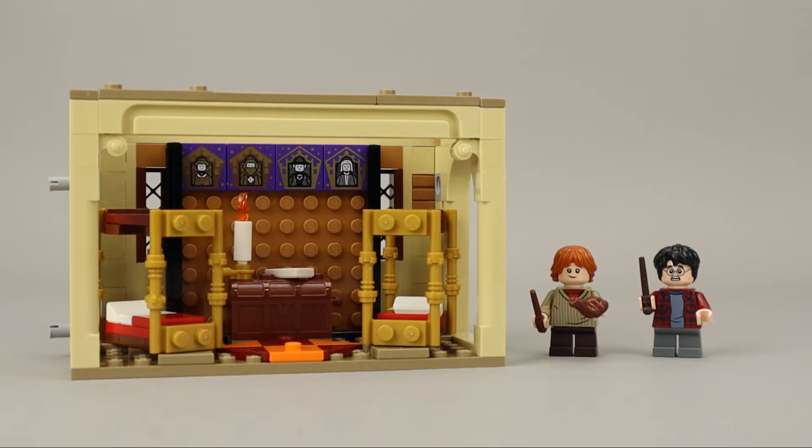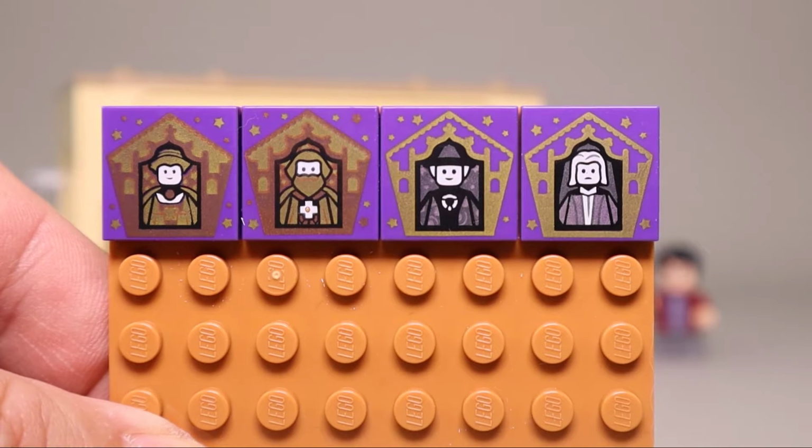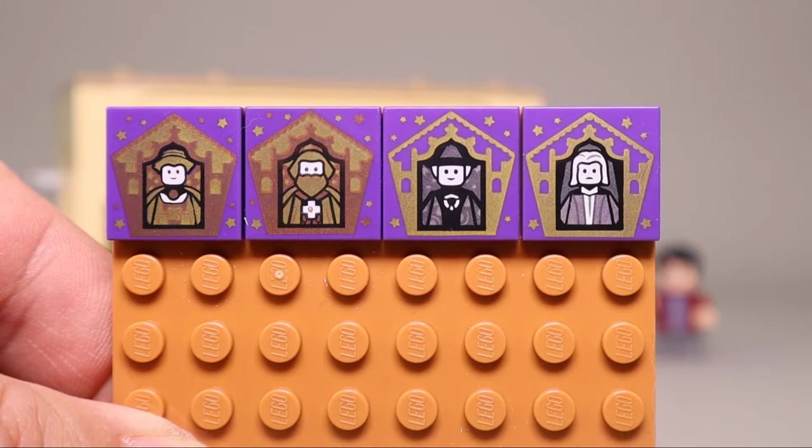And it also comes with Ron and Harry, who obviously live in the Gryffindor dorms. So let's go ahead and start with those wizard cards. Taking a look at the cards that I received with this set, I got a couple of the Hogwarts first headmasters. So Helga Hufflepuff is on the far left, and right next to her is Godric Gryffindor. Next to Godric is Professor McGonagall, or Minerva McGonagall. And then on the end there is Nicholas Flamel.